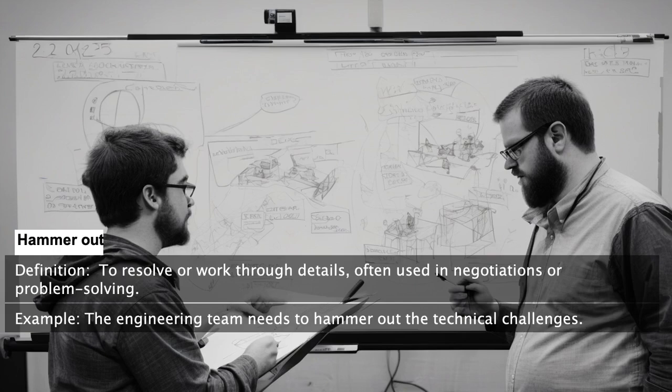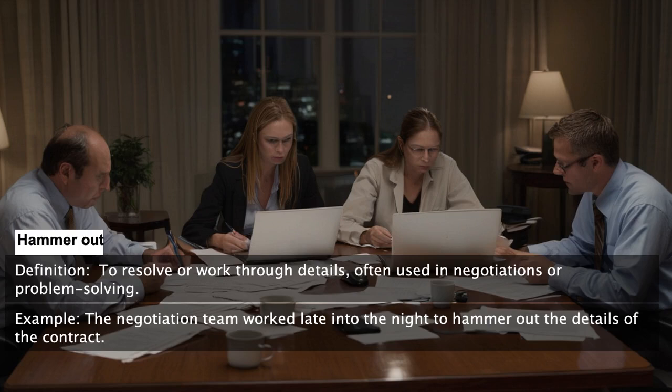The engineering team needs to hammer out the technical challenges. The negotiation team worked late into the night to hammer out the details of the contract.